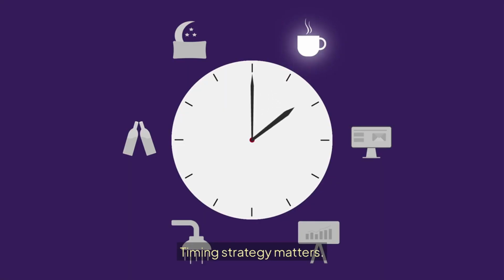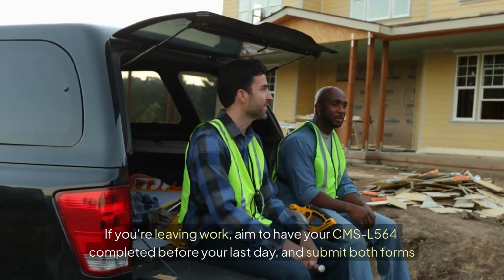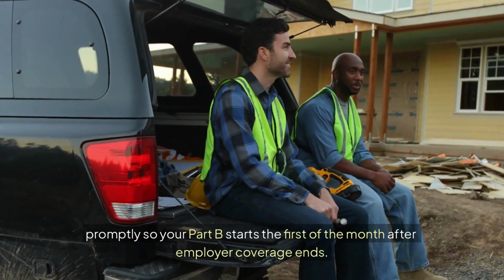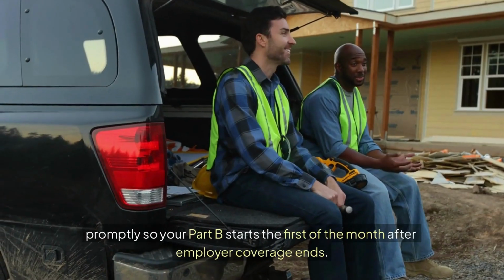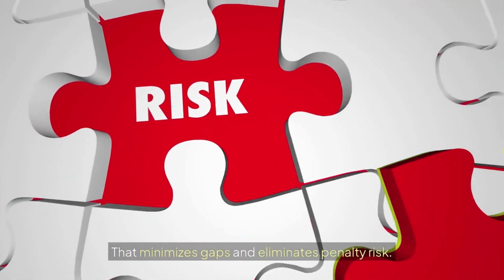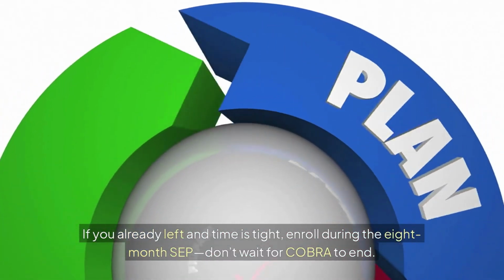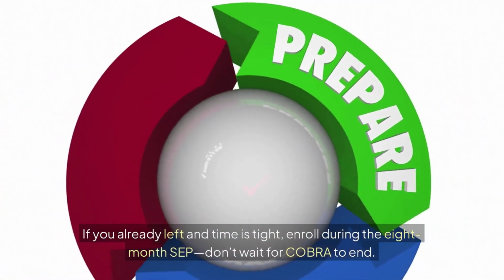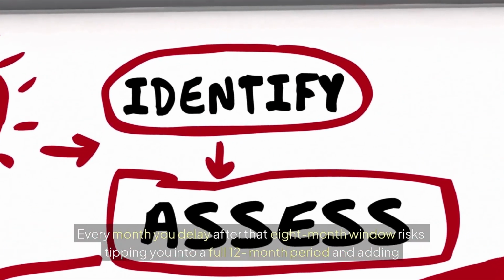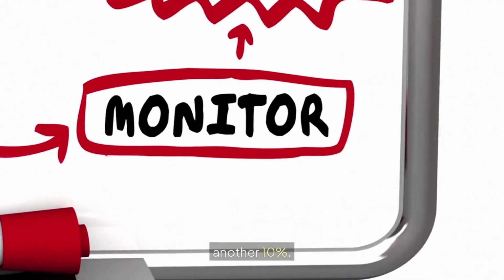Timing strategy matters. If you're leaving work, aim to have your CMS L564 completed before your last day, and submit both forms promptly, so your Part B starts the first of the month after employer coverage ends. That minimizes gaps and eliminates penalty risk. If you already left and time is tight, enroll during the 8-month SEP. Don't wait for COBRA to end. Every month you delay after that 8-month window risks tipping you into a full 12-month period and adding another 10%.